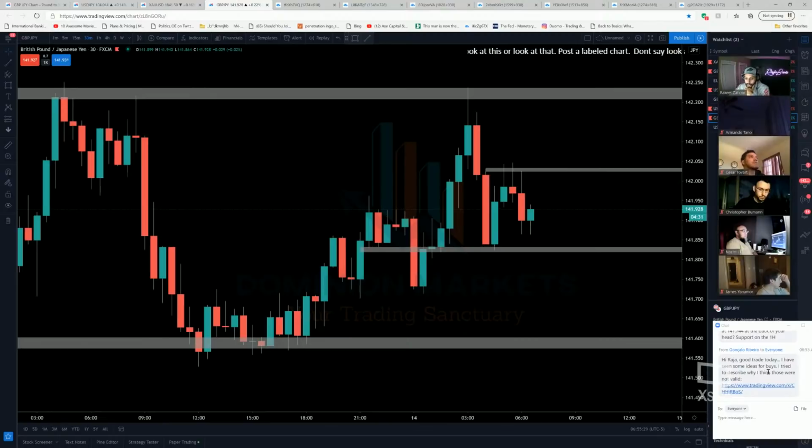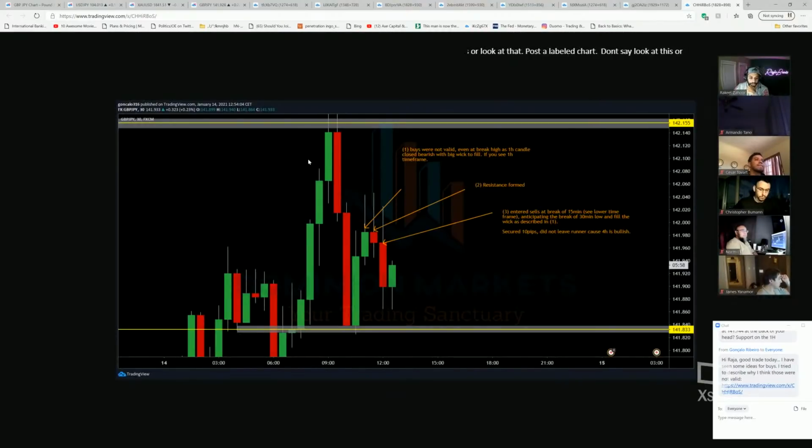I've seen some ideas for buys. I tried to describe why I think those were not valid. Let's take a look here. So buys were not valid even at the break of the high of the 1 hour candle. You can see on the time frame, resistance formed, so buys are not valid at all, and you entered sells based on that for price to continue down. Beautiful.